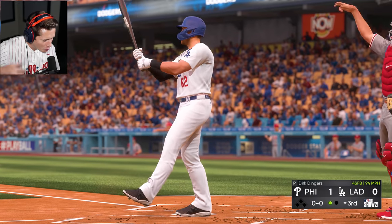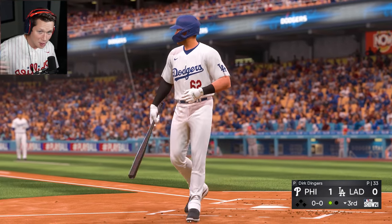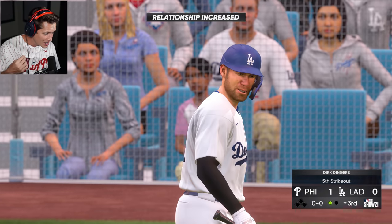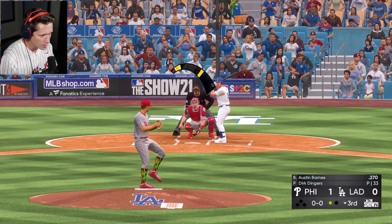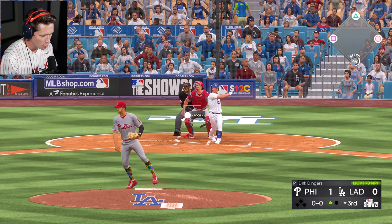There it is. Blew it right by him, baby. First out down. Dude, I mean, I don't know what to say. This jersey is obviously doing something for us. It's obviously our good luck charm that we've been looking for. This is that.